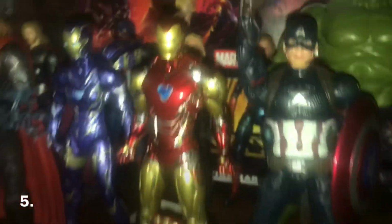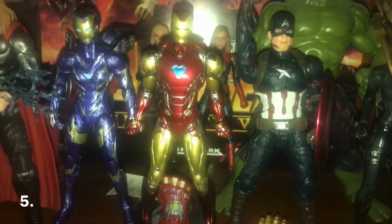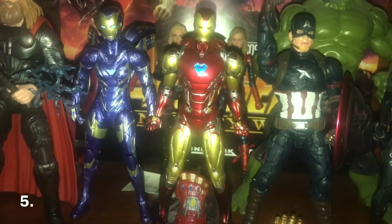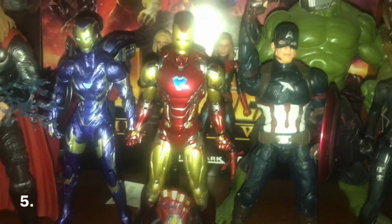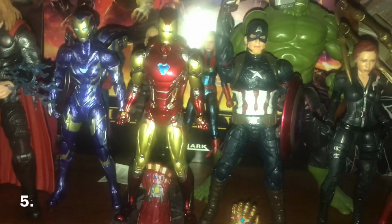Explain it to me. And don't even try to say they're doing a re-release of it with the Tony Stark head now. I don't give a shit. He should have come out with this first before I spent $120 for it. That's how I feel, and I'm sticking with my gut.